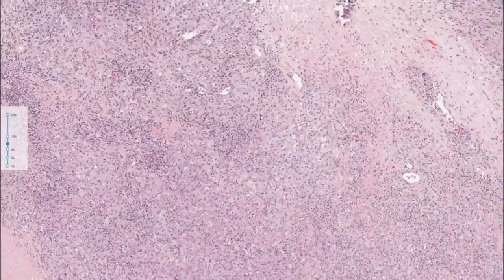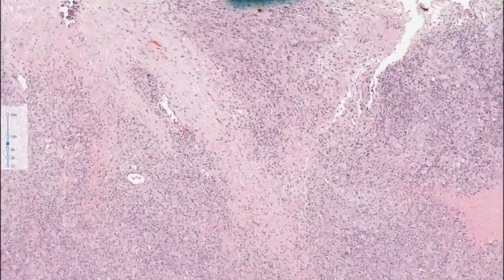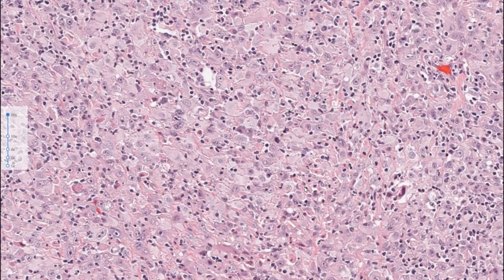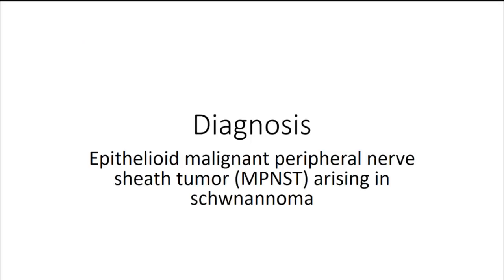Immunostains demonstrated strong S100 positivity. This actually required an extensive resection, including a part of the vertebra. So it was really a destructive, aggressive lesion. More of these. And everywhere you look, you really have significant atypia in a very worrisome morphology. So this is actually an epithelioid MPNST arising in a schwannoma in a patient that had a clinical diagnosis of schwannomatosis. As I mentioned, schwannomas almost never undergo malignant transformation, but when they do, this is the morphology that you tend to see more commonly.